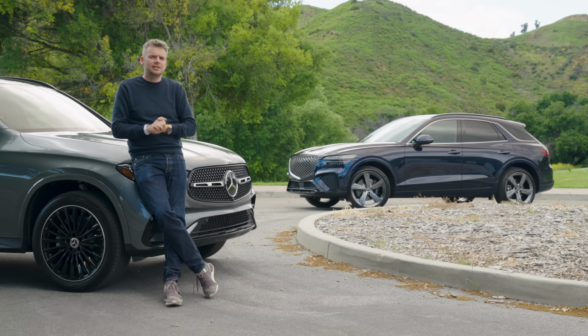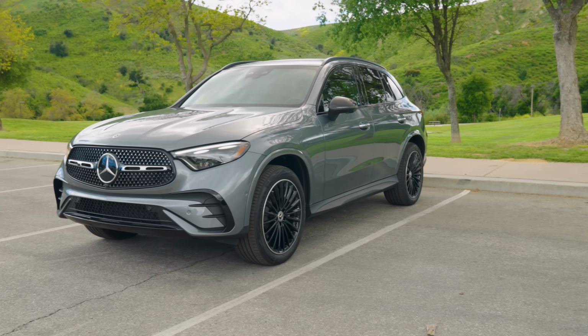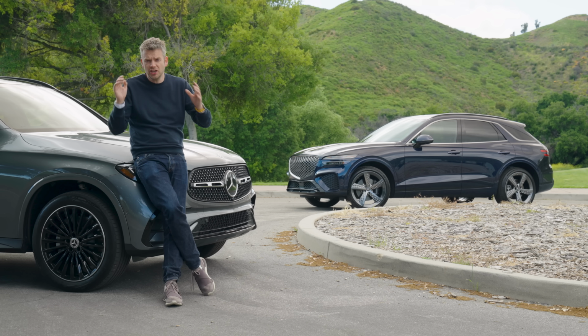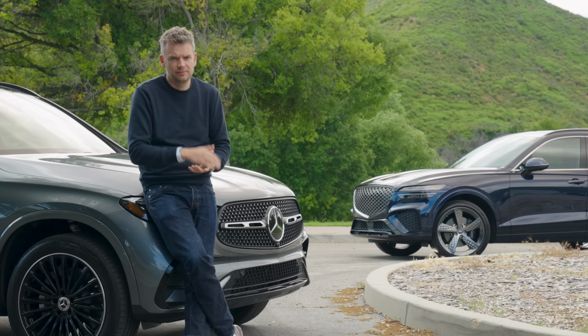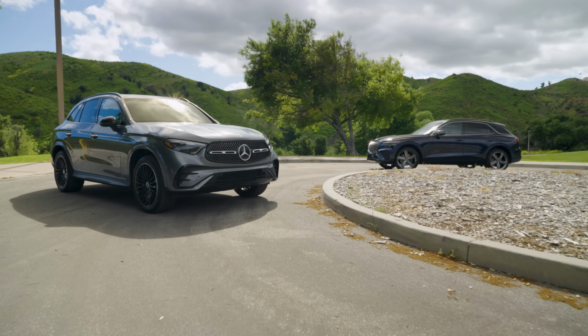In our final analysis, we awarded the Genesis GV70 a score of 8.3 and the GLC a score of 8.0. And so the Genesis retains its crown and it continues to sit atop our famous rankings. If you want more details on this and which trims we'd recommend, check out the full review on edmunds.com.